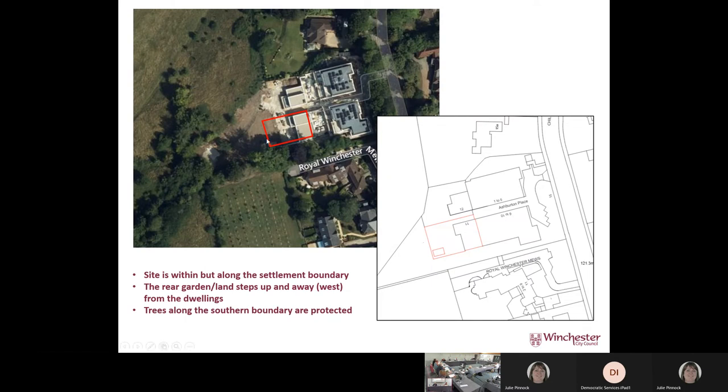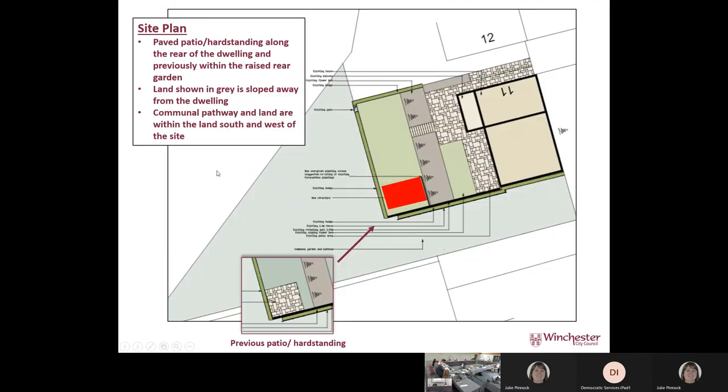I wanted to note that the rear garden steps up and away from the development. And the location of the outbuilding is within the corner of the site where it's indicated on the location plan. The trees along the south boundary are protected. And I'll show you on the next slide the location of the communal garden.